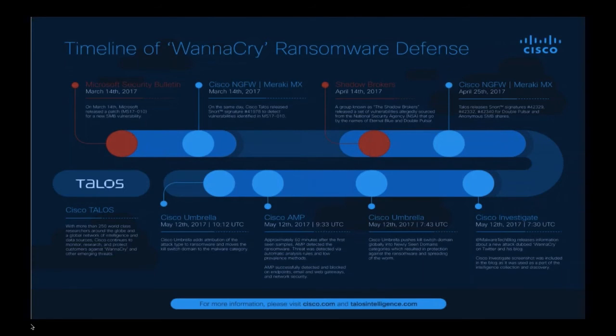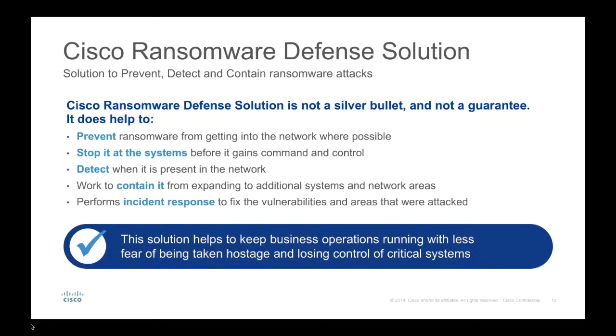Now, what we've also done, because ransomware is essentially a pandemic when you really think about it with our customers today, is we've come out with a package solution to make it easier for customers to prevent it, to detect it, to contain it, and then to respond to it. Again, not a silver bullet, not a guarantee, but a set of solutions that's prepackaged that allows you to stop it.